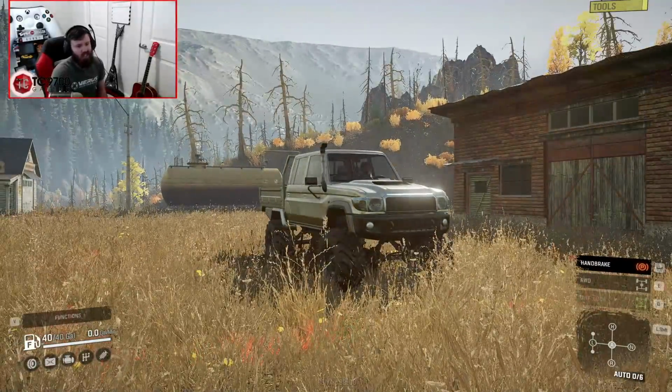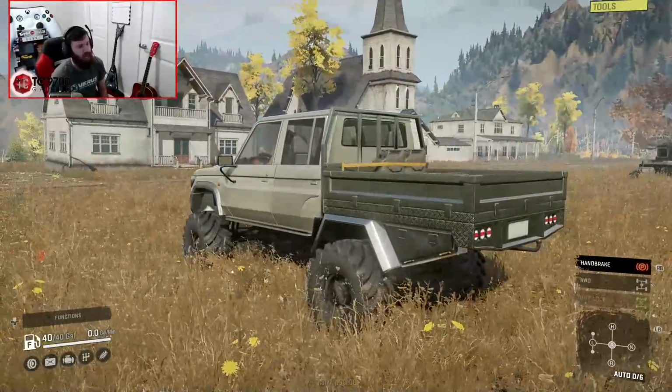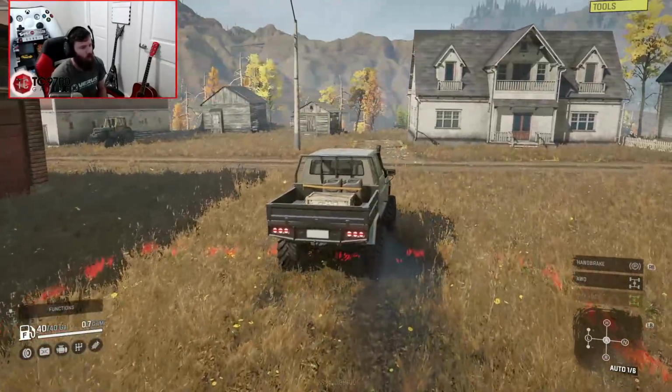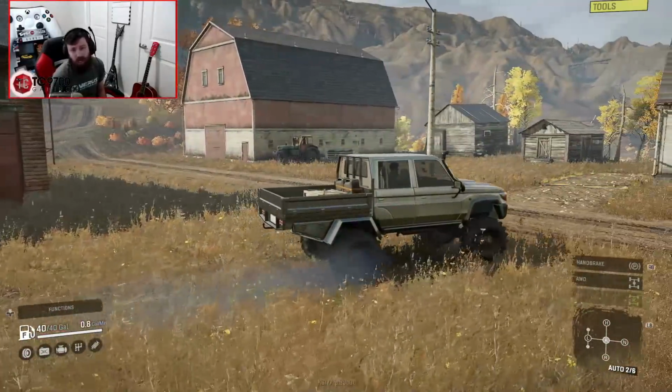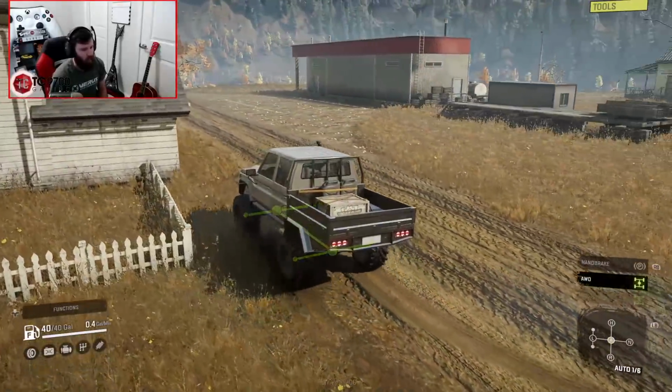Now, for testing, I decided to switch it up a little bit and come out to TNB Trails today, because TNB Trails is a really well-made, well-put-together, realistic environment where you would honestly see rigs like this in real life. So let's get it out to some trails and just see what it's like to drive.